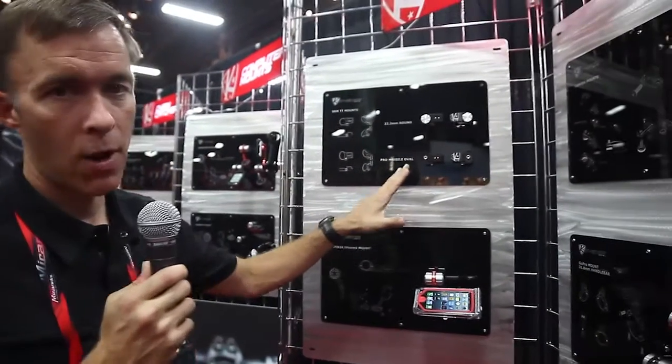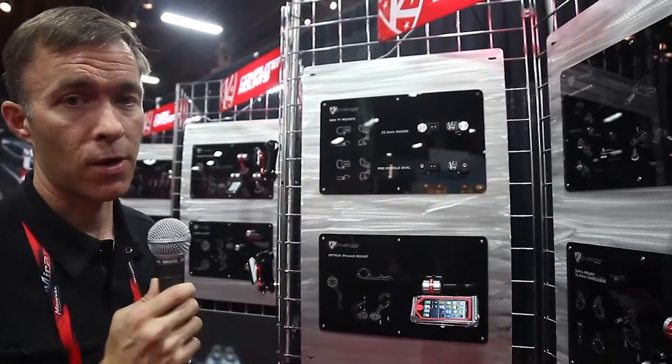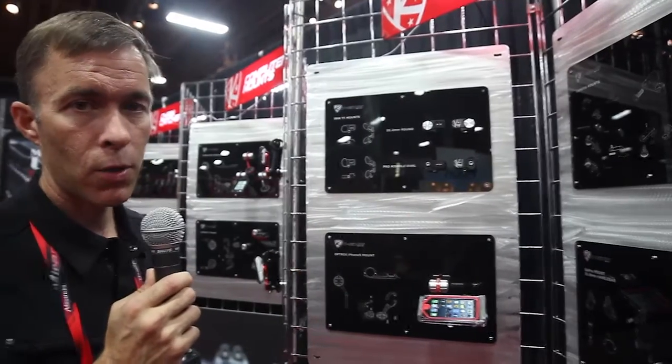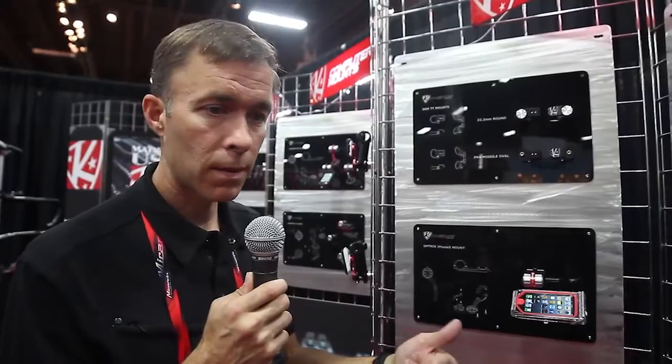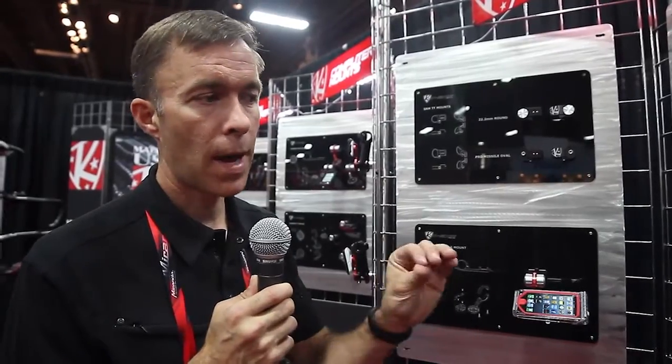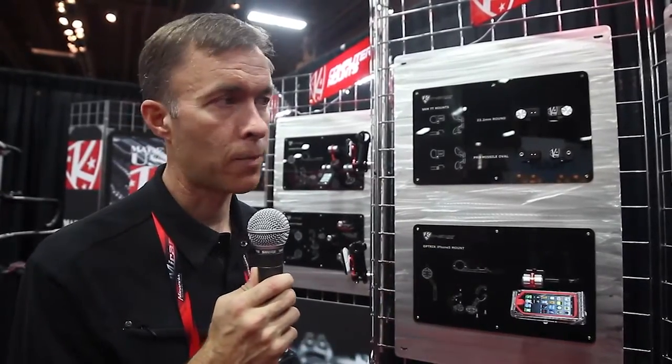We also have SRM mounts. You've got a $2,000 SRM power unit on your handlebars, or your time trial handlebars. You want it to not only look good, be in the right position, but absolutely ensure that your computer won't fall off.